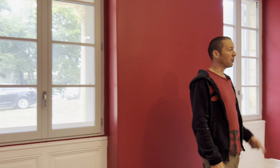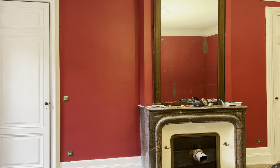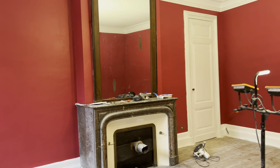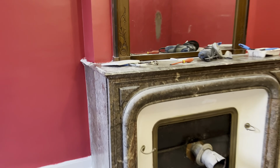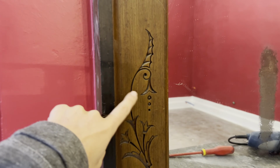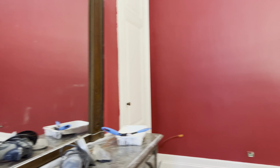I tell you what though, I think the colour goes really well with the fireplace. It does. You are right. It was a good choice because I think the fireplace is grey brown, and then with the fact that it's like wood here, red and wood like that colour, it's going really well.